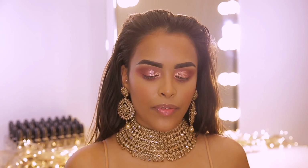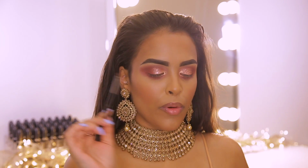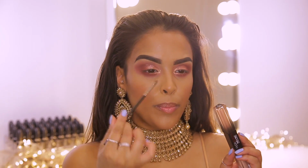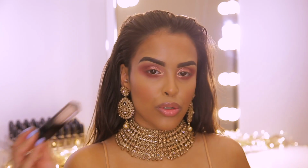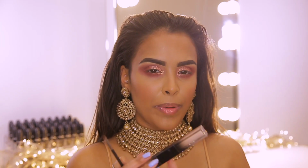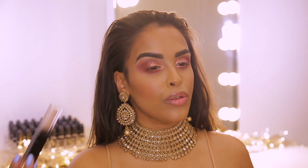Okay, so I think personally for me, because I'm not an applicator kind of person, I feel like using a brush, or just taking the product off with a brush and then popping it on, works a little bit better for me. I feel like I have a little bit more control, and that way I don't add too much product. If you go straight in with the applicator, because obviously it's new, it's going to have a lot of product on and you can't control it.